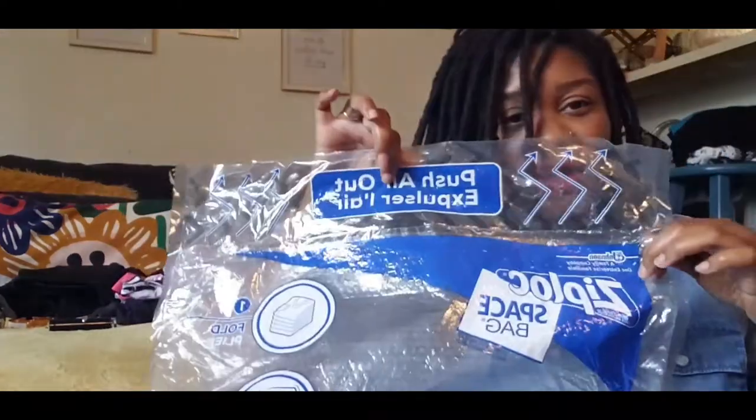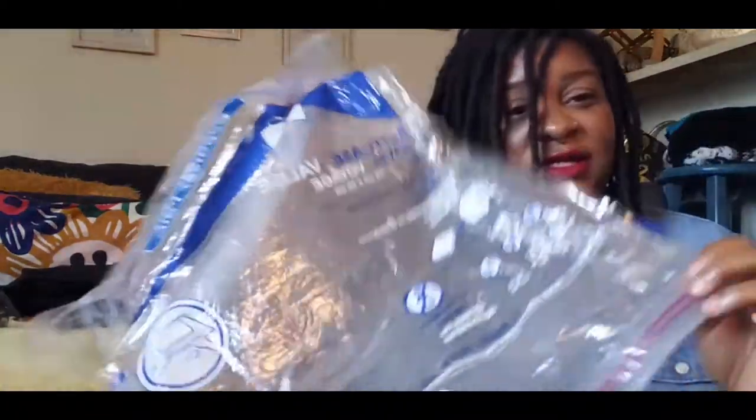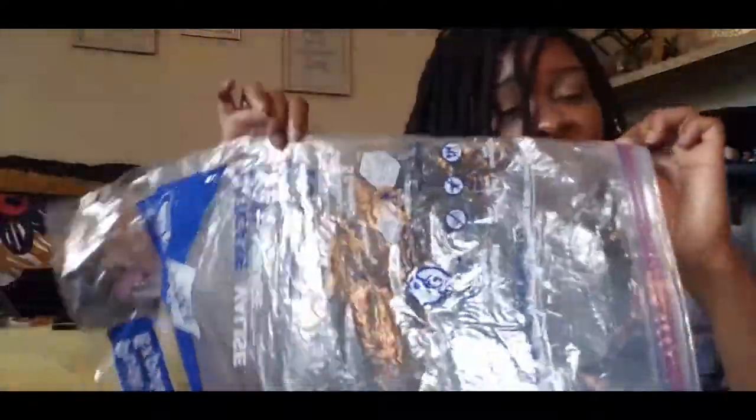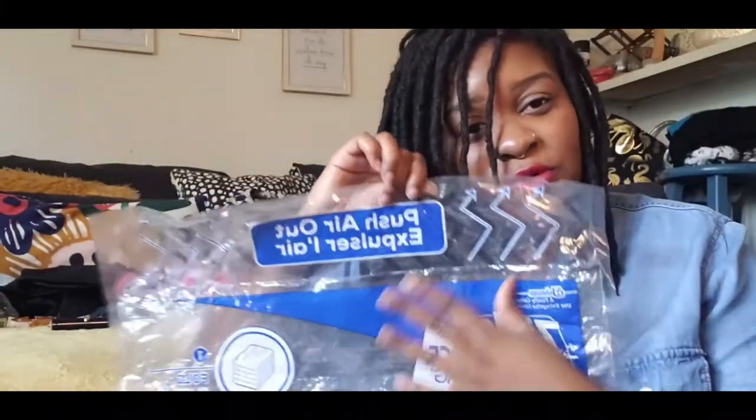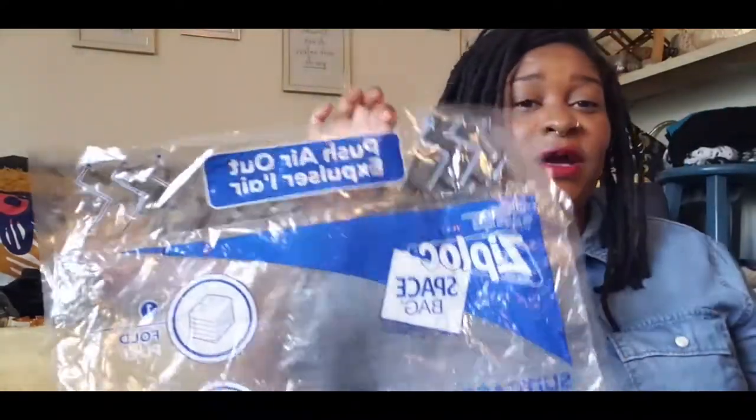I mean, it doesn't require a vacuum cleaner. You just put everything in there, you roll down and all the air comes out, and it stays compressed until you open the zip. But have something that can help you compress your stuff. Like I said, because you're trying to pack everything into one book bag, the more you can compress, the more it can stay flat.